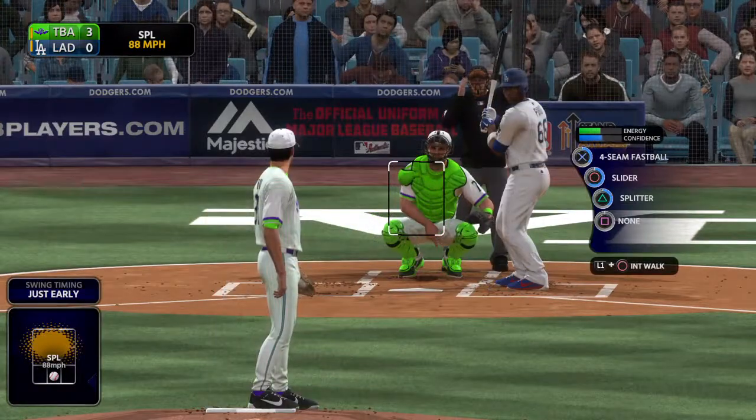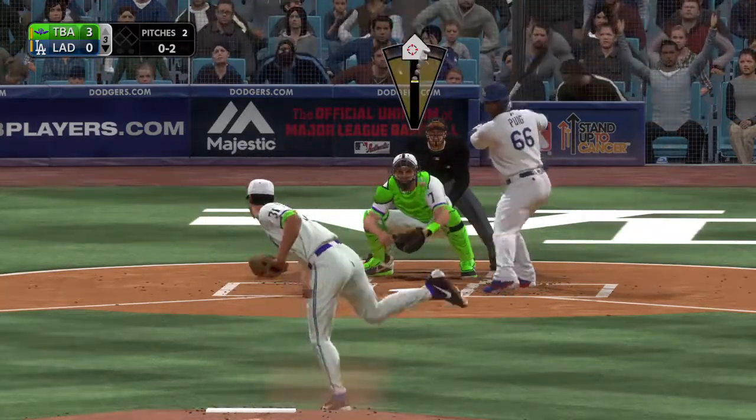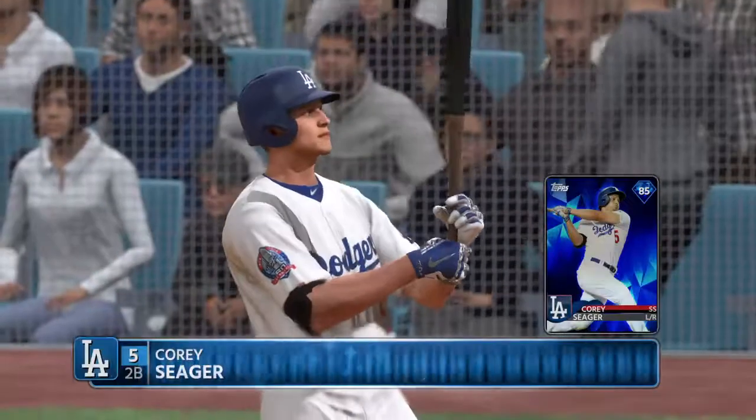Boy, in a perfect spot for the splitter there. It's 0-2. I mean, that's almost an unhittable pitch right there. The downward action of that nasty split finger, add in the velocity in the high 80s, you ain't doing much.